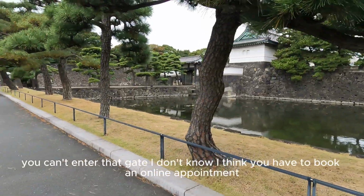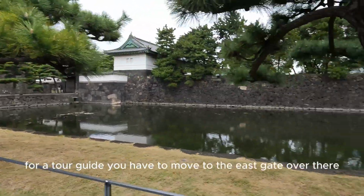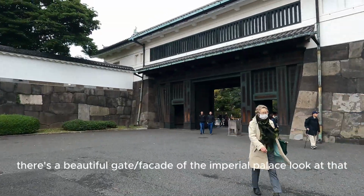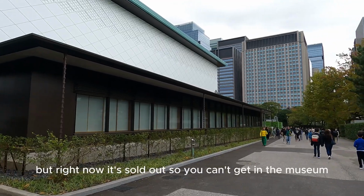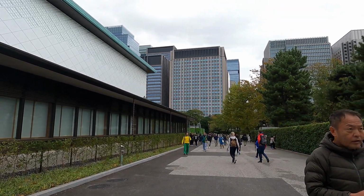Okay, you cannot enter that gate. I think you have to make an online appointment for a tour guide. You have to move to the east gate over there. So you have to turn left. That's a beautiful facade of the Imperial Palace. Look at that. You have to purchase a ticket online, but right now it's sold out, so you can't get in the museum. No available tickets for now.